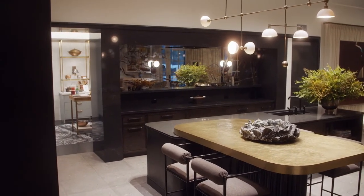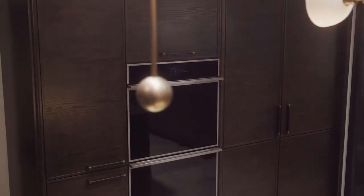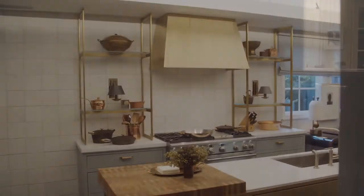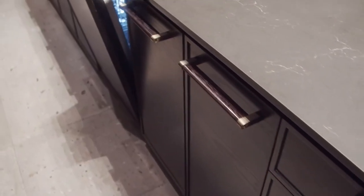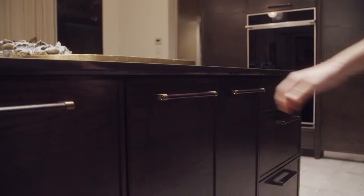The Boshins are avid entertainers. They love to host lavish dinner parties. My clients can have food and meals prepared in the prep kitchen and bring them out here on display. The millwork was designed to feel like furniture, where the countertops and the millwork blend together and the appliances are hidden or go unnoticed.